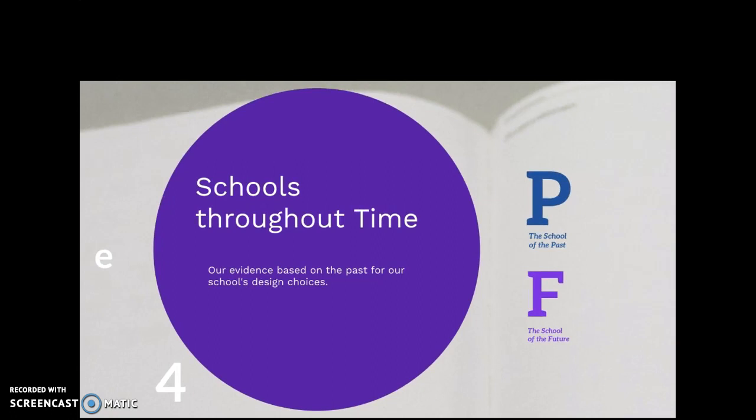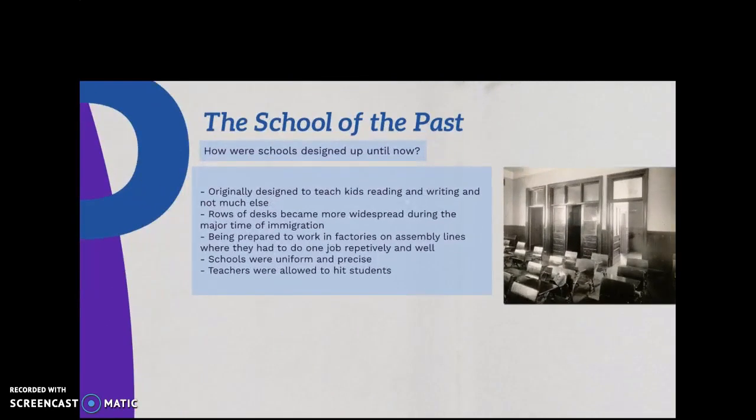Schools throughout time. School of the past. Schools in America were originally designed to teach kids to read and write, and not much else. These were the schools in the early 1700s, right here, as you see. However, the rows and desks that come to mind when you think of a school became more widespread during the major time of immigration, where children were being prepared to work in factories, on assembly lines, where they had to do one job repeatedly and very well.